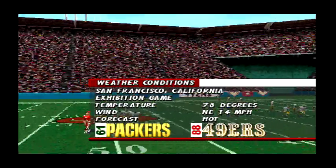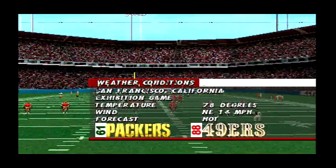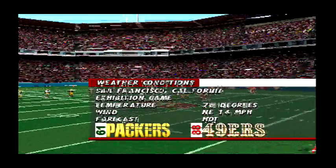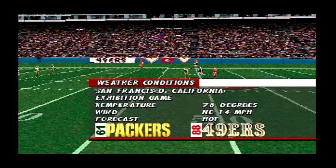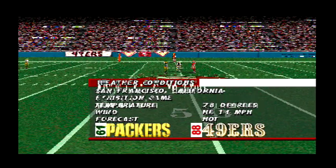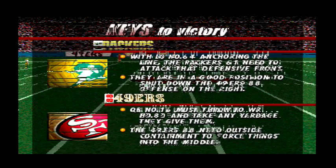Welcome to San Francisco, California, where the Green Bay Packers have come to take on the San Francisco 49ers. Here are the keys to today's game.